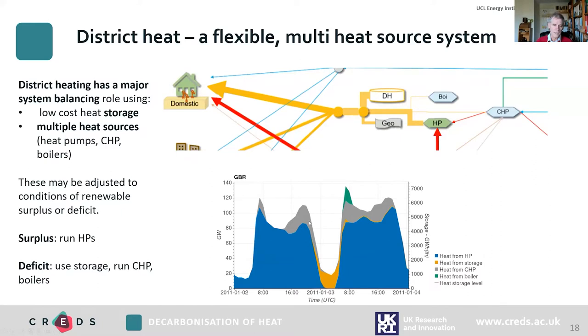So you can see CHP coming in there and heat from storage coming in the night there, and a little bit of heat from the boiler. So it's a very flexible system, which helps you manage the whole system, the whole national system.